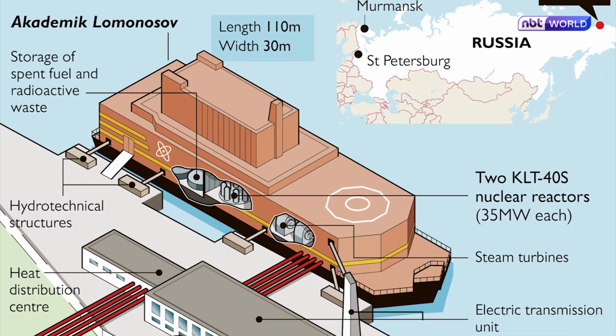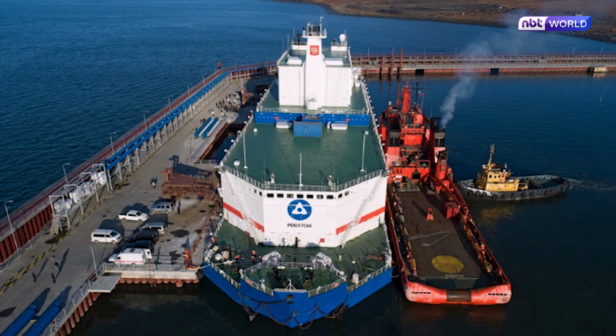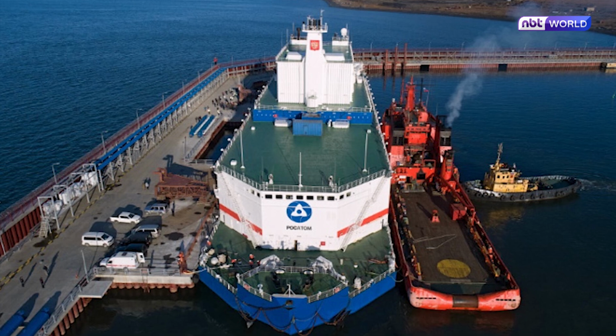Right. When you say this technology is relatively new, which countries have already implemented it? The first one is Russia. Right. Russia has a floating type. I think they put the reactor on a boat, and it's 35 megawatts each, so the total is 70 megawatts. Those two reactors generate electricity for a small town in the northeastern part of Russia, really up top near the North Pole.